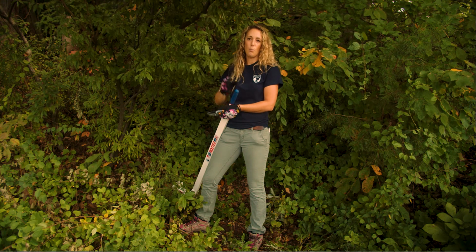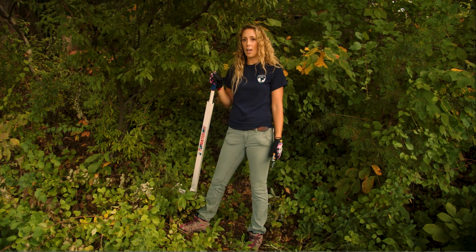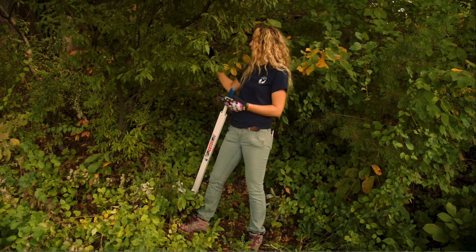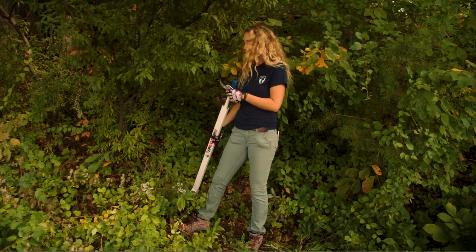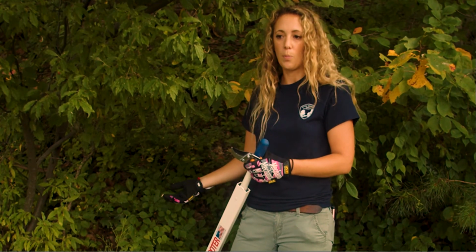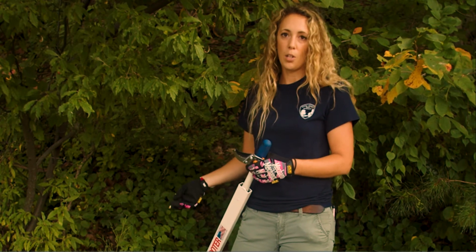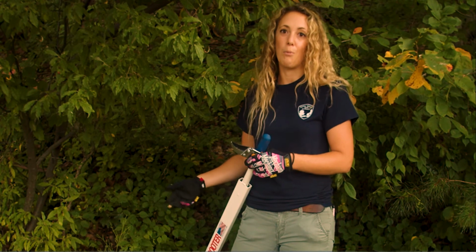There are several different ways to remove this shrub depending on how large it is. The first way is for a smaller to medium-sized autumn olive. You can cut away these branches and then use this tool, the uprooter, around the trunk and actually lever it out. If it's too large to fit in the uprooter, you can simply cut the branches back a little bit above ground height. It will continue to resprout, but if you keep cutting it back, it will eventually deplete the root stores and it will die.